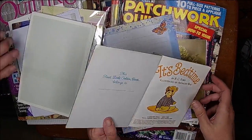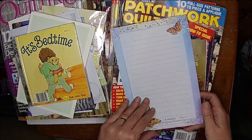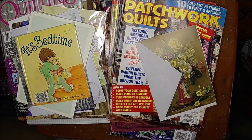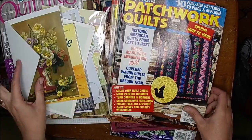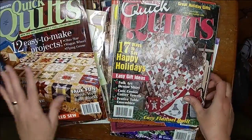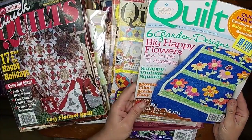A little golden book. It says it's bedtime. More butterflies. Look at all those butterflies. I didn't even remember I got all these. Just beautiful cards. Some more magazines. See, those look pretty good. I thought of this. You did really good. Wow. Look at that one. I like that. That's pretty.